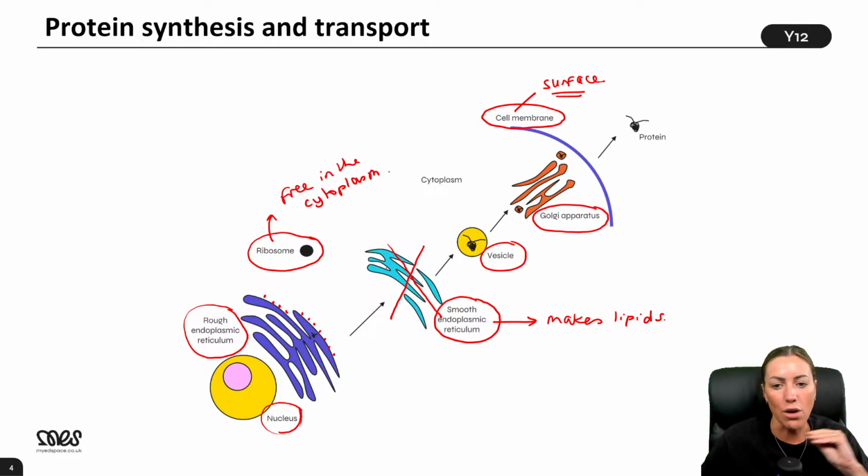Okay, so we're going to go through each one of these in turn. Let's have a look at the questions. A, is the rough ER, the vesicle and the Golgi body in the cytoplasm free or attached to something? So all of these organelles are in the cytoplasm. The rough ER, the ribosomes, the vesicles, the Golgi body, they're all in the cytoplasm. They are kind of held in place.